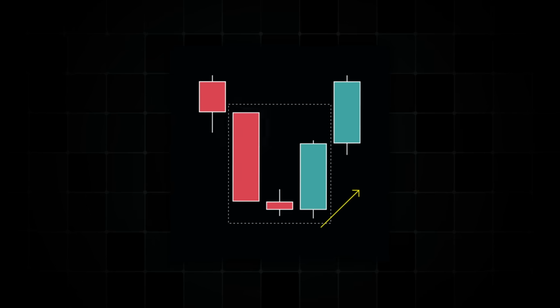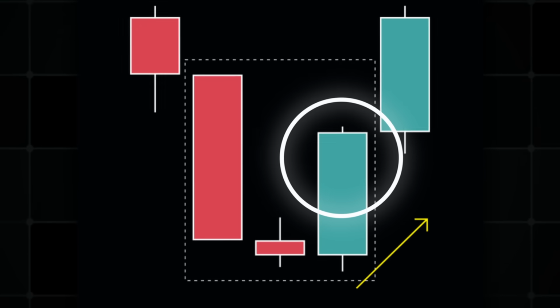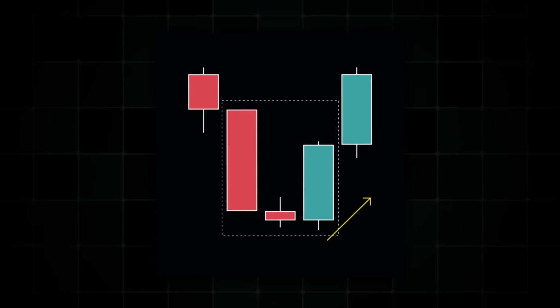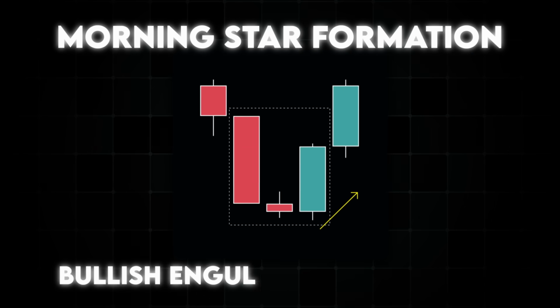So now that you understand that, what is the engulfing candlestick? What is the pattern? What does it consist of? As you can see right here in this picture, it is a 3 candlestick pattern. It consists of 2 candlesticks headed in one direction, and then 1 candlestick headed in the complete other direction. This is also known as a morning star formation or a bullish engulfing candlestick.